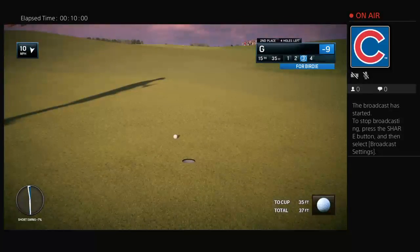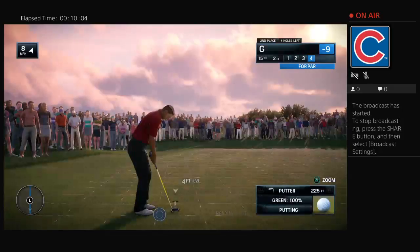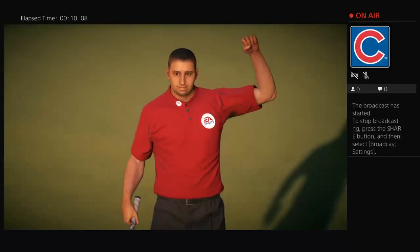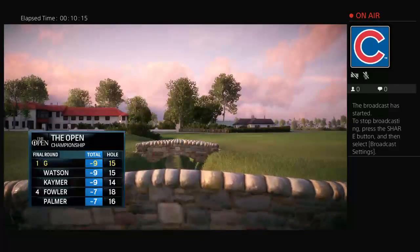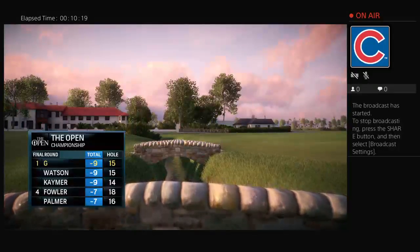Just misses. That was not a very good read right there. Just a couple of feet. That's a nice par right there, and a nice position to be in. Rock solid, looking good. Tied for the lead.